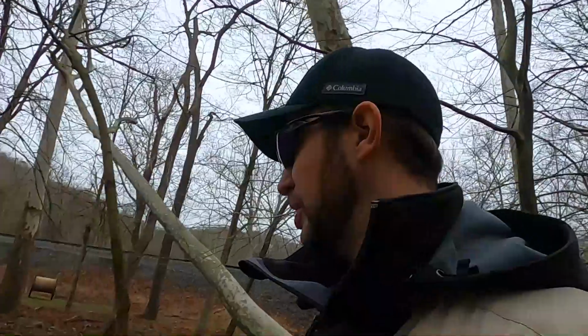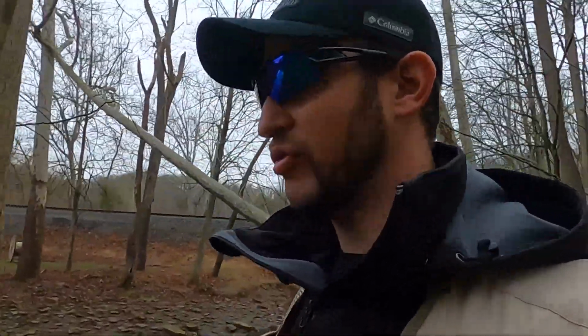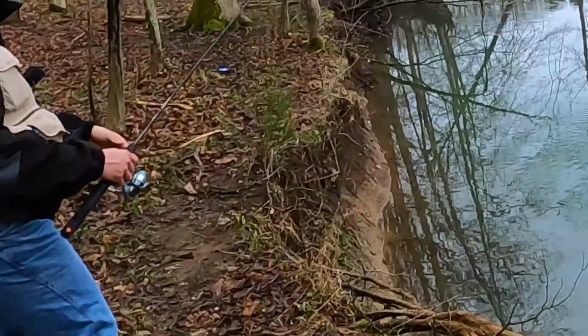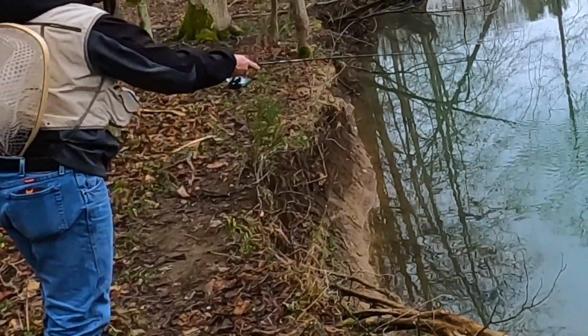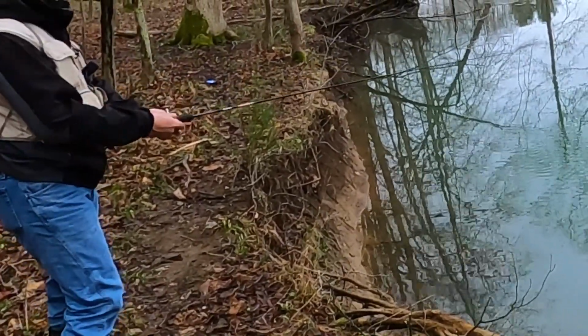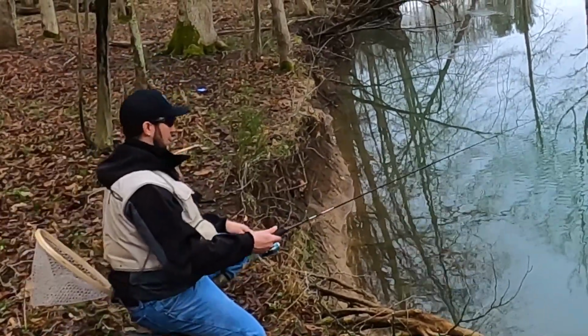With trout fishing and all fishing, we're not the only people out here trying to catch fish. So we're going to move down a little bit, give these two young guys a chance to get in some trout action like we've had in the past. And we're going to try a different hole here and see if we can get her done.